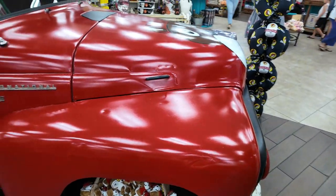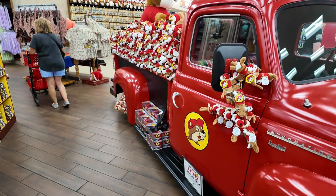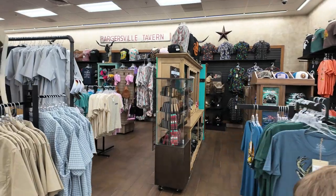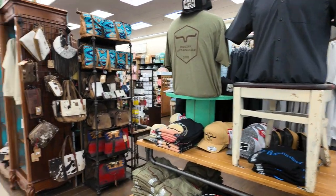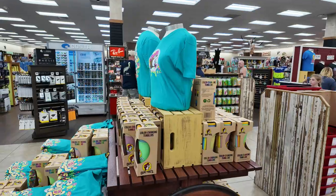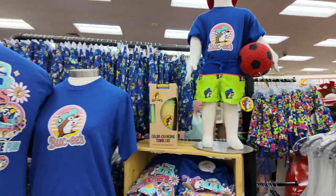Now I did go inside looking for some socks. They have merchandise of all kinds labeled with Buc-ee's. They have merchandise that is not Buc-ee's. It is absolutely wild and the amount of people in there is absurd. So we had a little bit of fun just wandering around inside of the store seeing what it is all about. They have everything from home decor to seasonal decorations, and then they had these giant meat sandwiches.